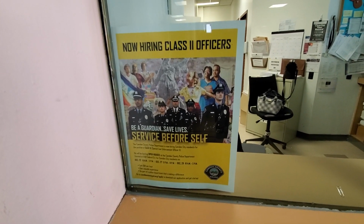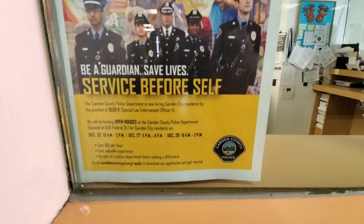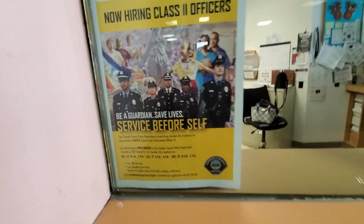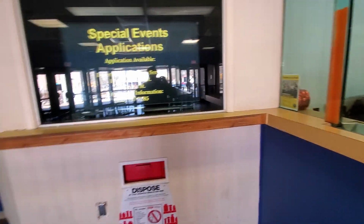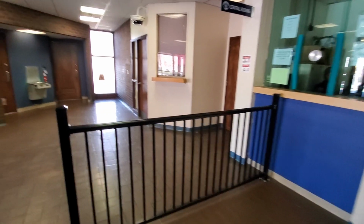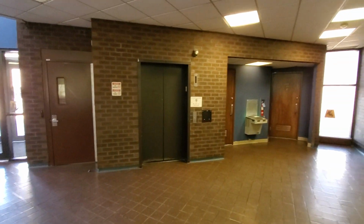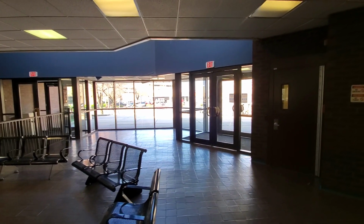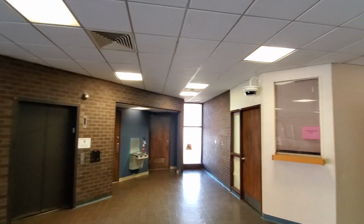Now hiring class 2 officers. Be a guardian, save lives, service before self. Well, he was cordial. I mean, it says the First Amendment protected activity, and they should have no problem. Water fountain, bathrooms. It's a pretty old building, so you gotta understand. Could be nicer, but building's probably at least 50 years or more older. You can tell by the ceiling itself how old it is.